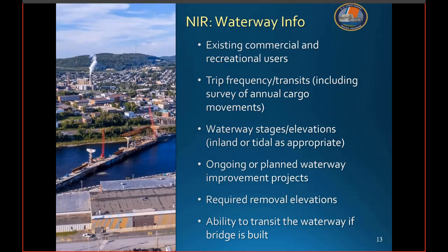Additionally, conversations with private, local, state, and federal stakeholders may provide an opportune time to discuss any required removal elevations for existing bridge structures. We prefer that previous structures be removed in their entirety, but we also understand that may not be feasible. It is helpful to identify early on the depth to which any old pilings, piers must be removed when conducting a bridge removal as part of a replacement project.